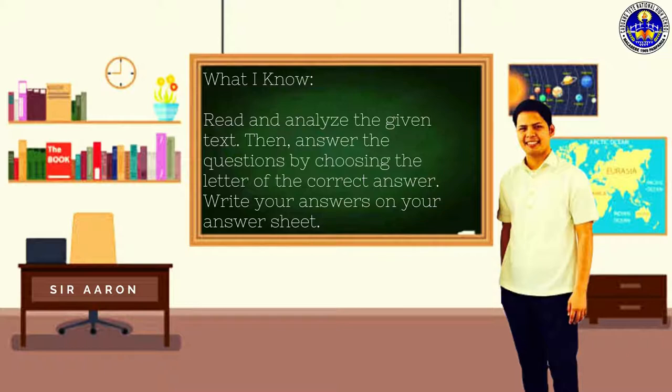For our pre-assessment, I would like you to answer the following activities. Read and analyze the given text. Then, answer the questions by choosing the letter of the correct answer. Write your answers on your answer sheet.